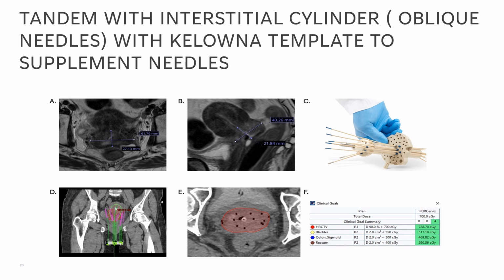And you can see how the needles through the template are helping you extend laterally, and the cylinder is helping you extend inferiorly. So this is an example of how you can mix and match the applicator. You can mix and match tandem with interstitial cylinder with Kelowna template, tandem with multi-channel with Kelowna template, depending on the need, just to show you the flexibility.